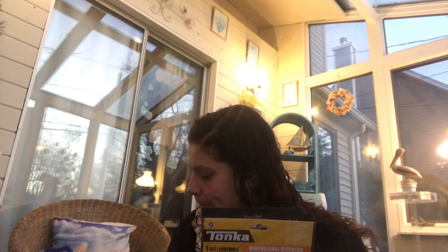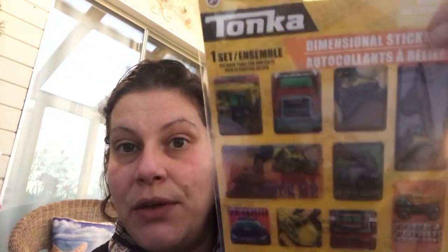And then I found, there might be. No, yeah, I think that was it. Yeah. And then I found these were actually new to me. These one sheet set of Tonka stickers, and they are really, really cool. You can't really see them, but they're almost clear in the middle in between, if that makes any sense. And they're just really cool.